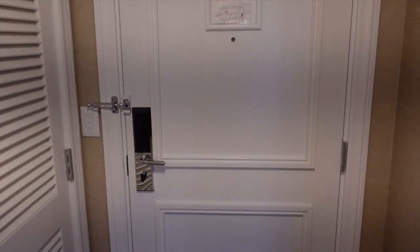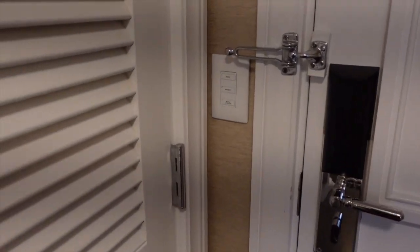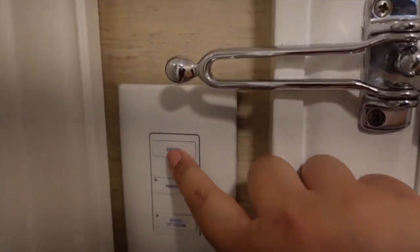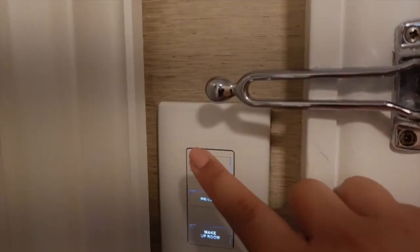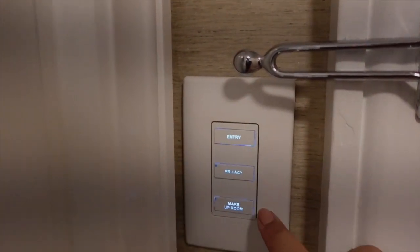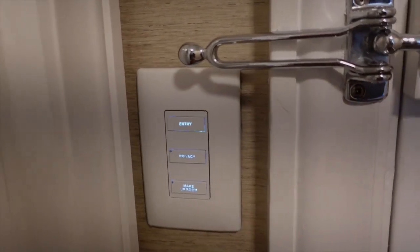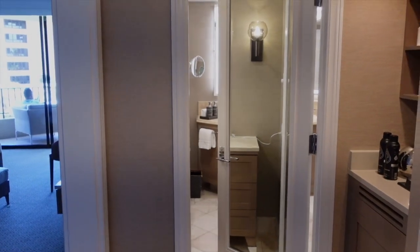And here at the entryway, we have some buttons here. So entry is the lights for the entry. And then you can have privacy and then makeup room, so if you want your room to be cleaned. And then here's the entry.